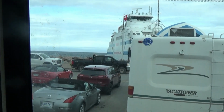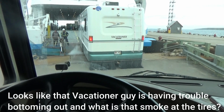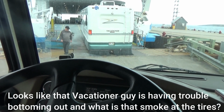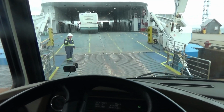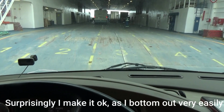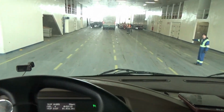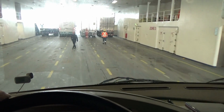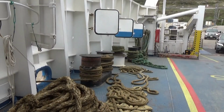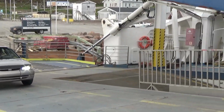Well, folks, I'm in line now to get onto the ferry. The ferry is 36 kilometers and it's supposed to take an hour and 45 minutes to get across. But here's where I'm going to park behind this big truck. It's a two-level ferry. They've had some cars go down there. I think I read that it can hold 130 cars.